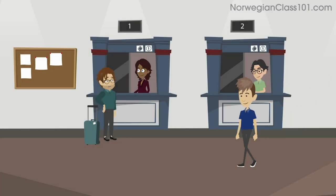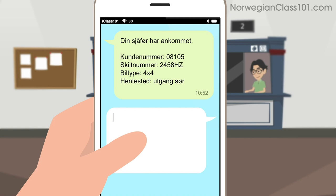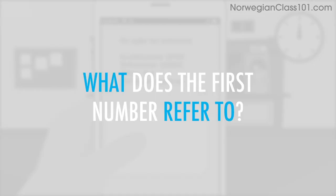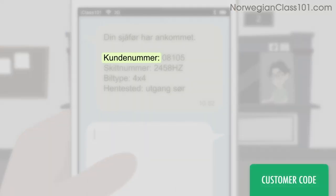You just got a text message from your hotel's pickup service. What does the first number refer to? The number in the text message refers to the customer code. Kundenummer.